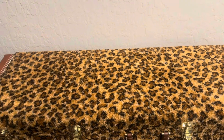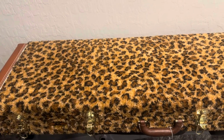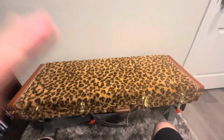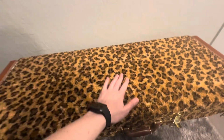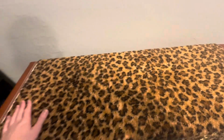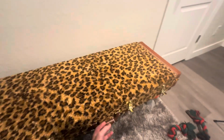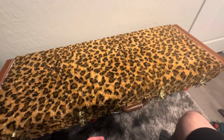These cases probably go for anywhere between, I'd say now, $300 and $400. Worth every penny, man. Sorry, let me get my finger off. Super awesome. I mean, look at it. It's all plush. It gives me cold chills when I touch stuff like that. You can tell it's probably like a tweed case that was glued on here, stitched, whatever. I'm not exactly sure how they did it.